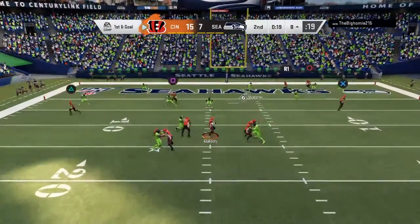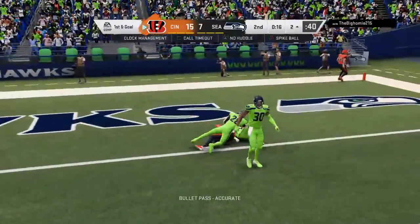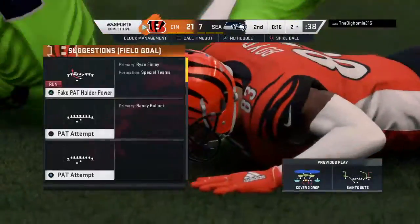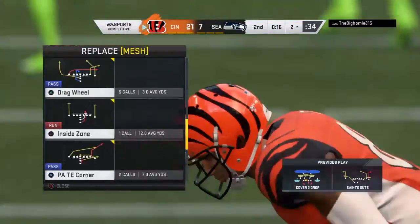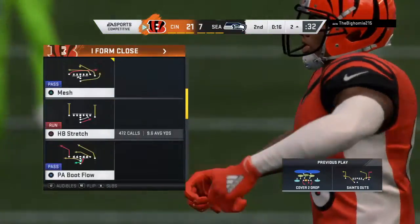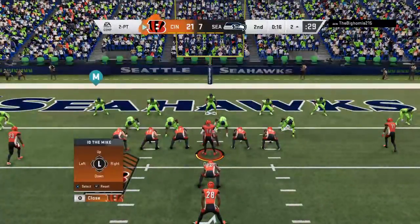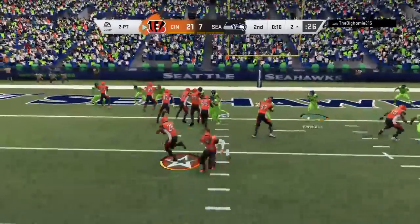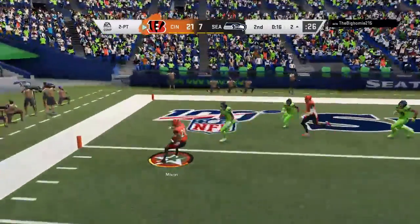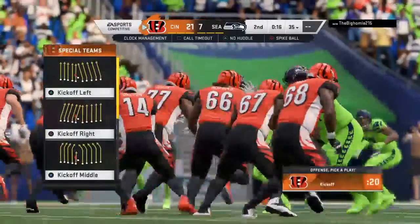Dalton here from the gun. The quick slant caught. And he will take it on in for a Bengals touchdown. Tyler Boyd, as the first half is winding down. Now the Bengals, they widen their lead. So now Dalton will lead the Bengals to the line as they'll come up and go for 2. They'll let Mixon try and run it in. And just a short gain that time as they're able to get him down.